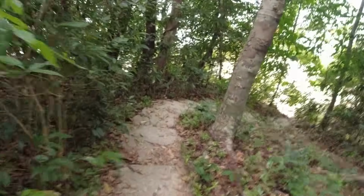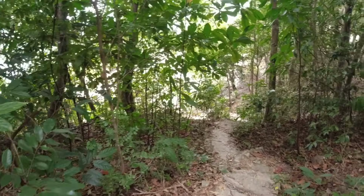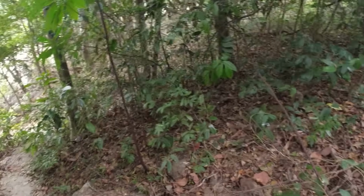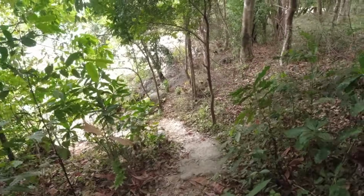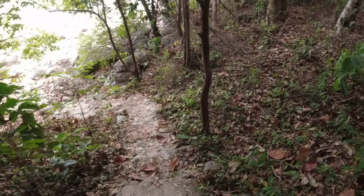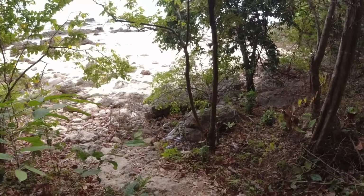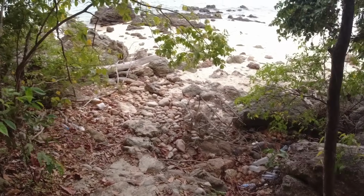A nice, fairly private beach, I'm sure. What a cool path through the jungle, rainforest. Yeah, nice looking sand. A lot of rocks, so maybe not as good for swimming.